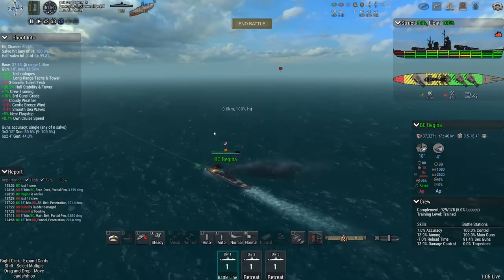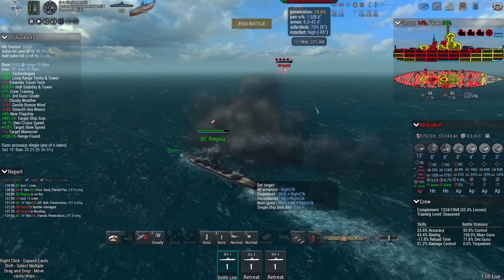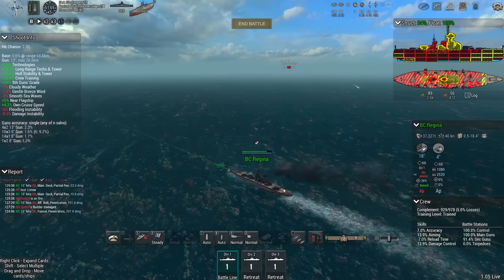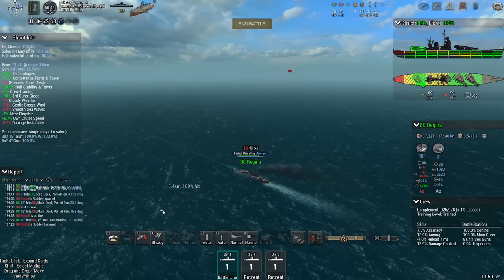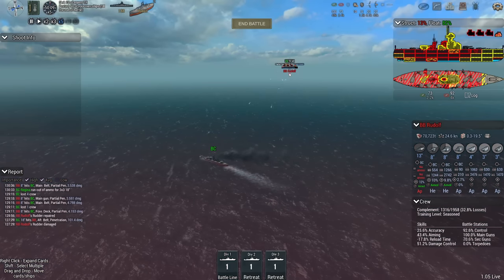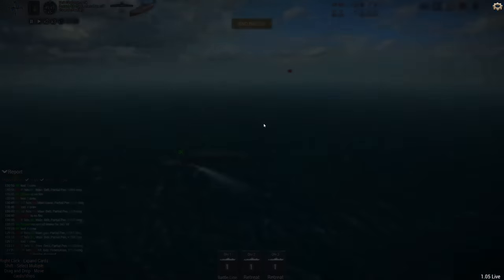2 salvos left. Maybe. Partial pens. Last salvo. Crap. Boom. And that's the Regina out of ammunition, at least for her main armament. So, yes, now I will end the battle.